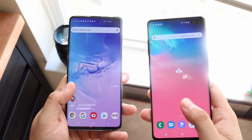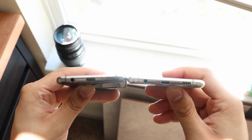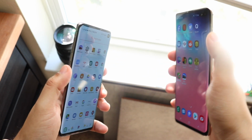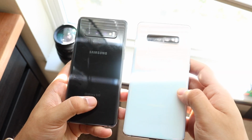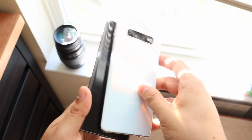But here's the interesting thing. The S10 Plus isn't crazy bigger than the S10. It's definitely a noticeably bigger device, but on the Galaxy S10, you have a 6.1-inch dynamic AMOLED display. That one is 1440p. On the S10 Plus, you also have a dynamic AMOLED display that is also 1440p, but it is 6.4 inches. So it's just a little bit bigger. And because of that, it is, like I said, bigger in the hand, but it isn't that much bigger.